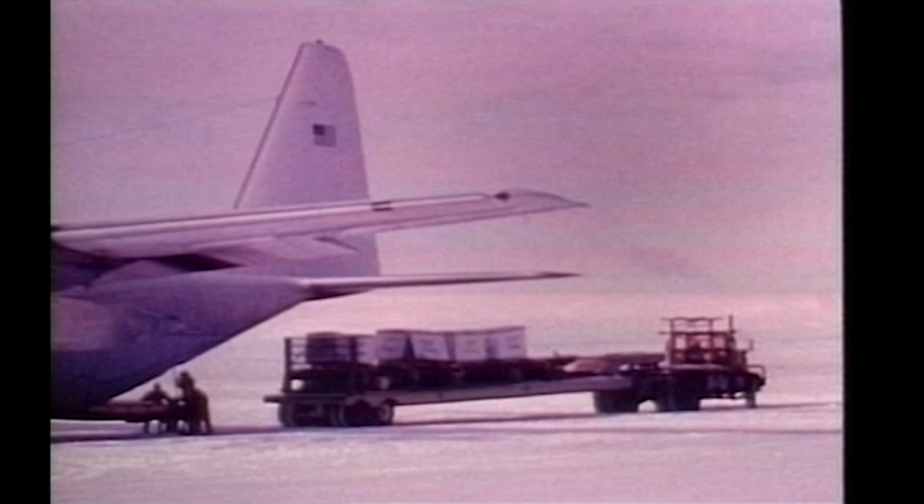The Hercules' generous payload and short landing and takeoff abilities made this the plane of choice when scientists needed to get to places that were previously unreachable. In Alaska, the same abilities were used to keep the oil industry supplied in that frozen environment. The C-130 also hauled materials for the construction of the Alaskan oil pipeline. The early Hercules has achieved some extraordinary feats. Today, the J model is the latest C-130.